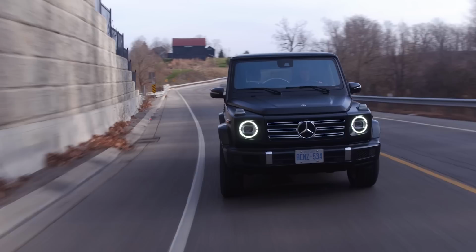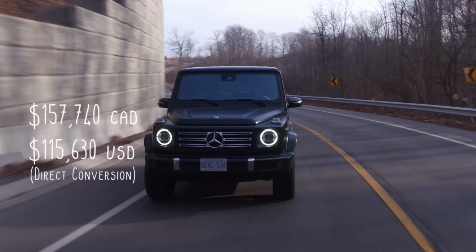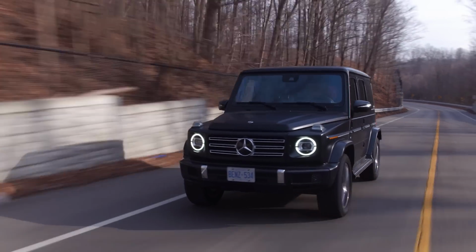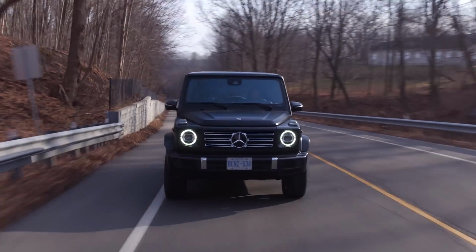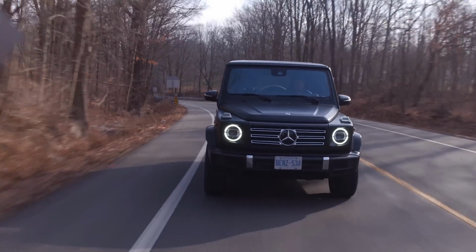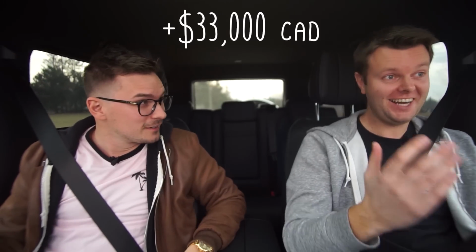Yes. Let's get to the price. This is the G-Wagon, starts at $134,000 Canadian. This one is obviously optioned out to quite a bit more, $157,740. I feel like that's fair for what this is. This is the most expensive SUV that Mercedes makes. But you know what's weird? The upgrade from G550 to G63 isn't even that much more. I know, I saw that.